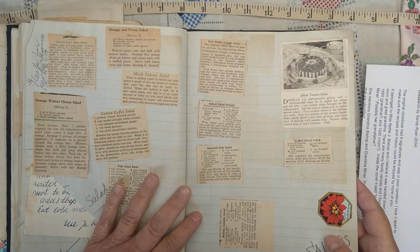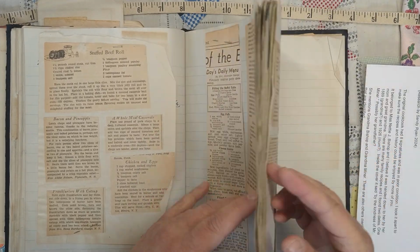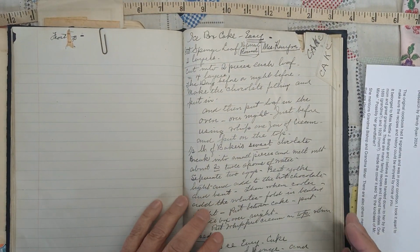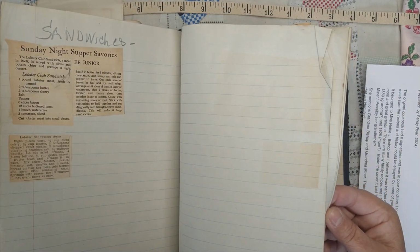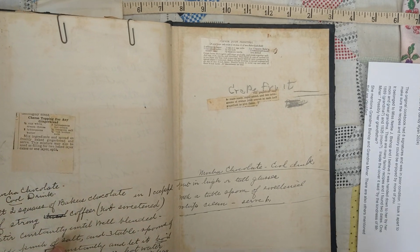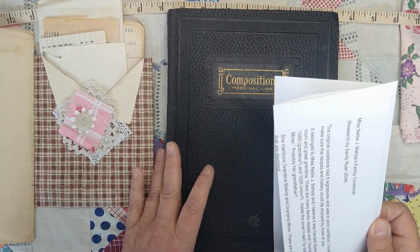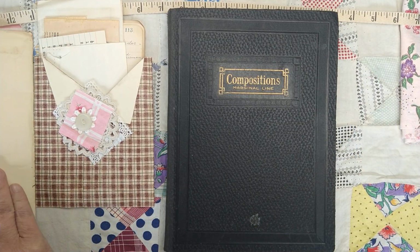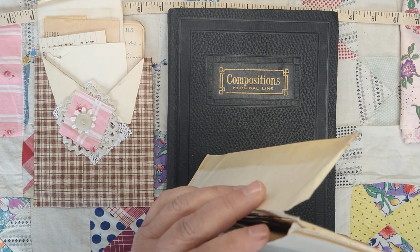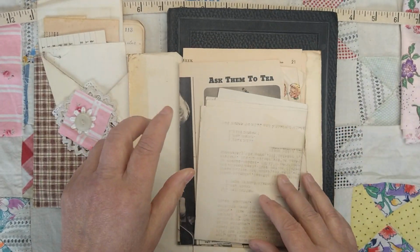Salads. I love that they pinned them in like that. And it just goes all the way through. See, that writing is old. And they wrote on every piece that they could because there was a lot. They must have done a lot of cooking. And who knows, maybe one of them did go to cooking school. There was a vocational school they mentioned, but again, no names of anything.